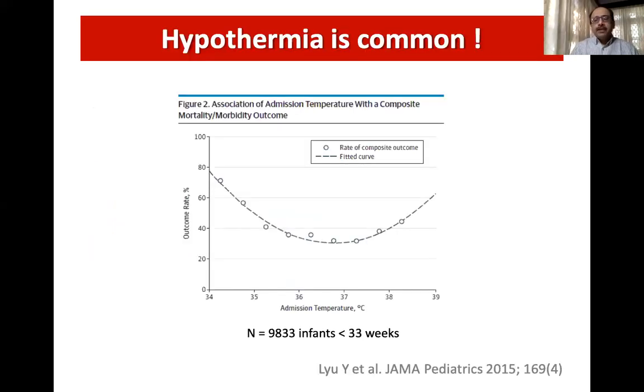Now, the key priority remains that if you look at the literature, babies who are preterm, to a tune of almost 30 to 40% end up with hypothermia. And we do know that there is a U-shaped curve when it comes to hypothermia in terms of morbidity and mortality. The single most important predictor for outcome of the newborn is temperature at the time of admission, which starts right from the delivery room and throughout the course of resuscitation. The studies have shown that there is a dose-response relationship between the degree of hypothermia and the degree of morbidity and mortality.